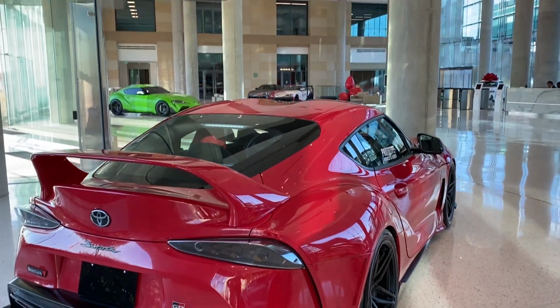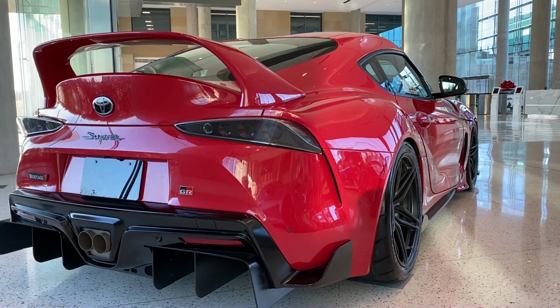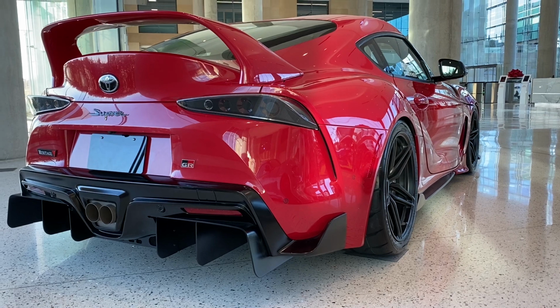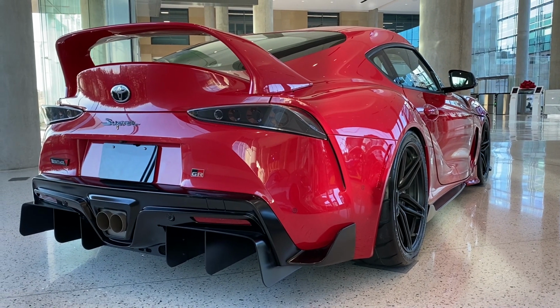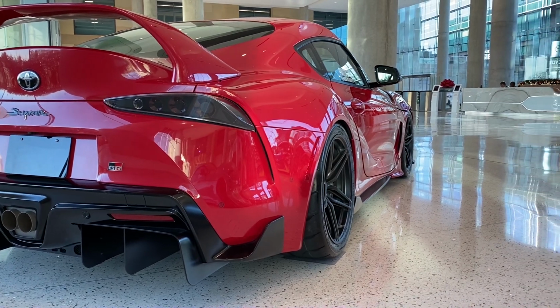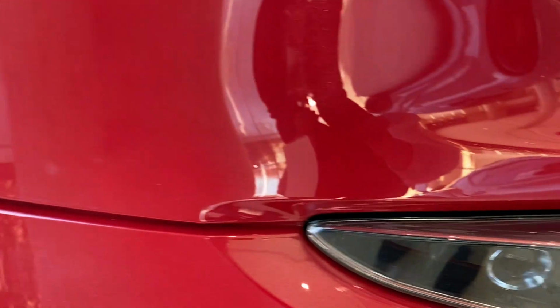So this Supra right here, the Heritage Pack, I think it's Toyota testing what they may want to do, but this is incredible. I really do like the taillights on this car. I still like the OEM ones that they came out with originally, but the design of these taillights and the center exhaust and this massive diffuser, phenomenal. I would totally be about it.